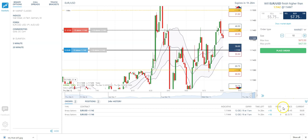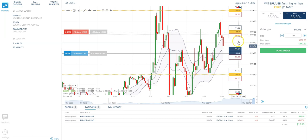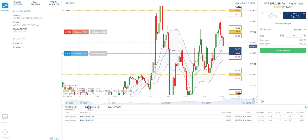On the NADEX side of things, we're looking at the positive side in profit on this particular out of the money trade, and then we have our negative trade, negative $32, negative $22 right here at 11.46. It's just because of the positions that we got in. We didn't really get in at good pricing when it came to the 11.46 trade, but that's okay. We have our two orders in at 11.42. We're looking for 45, so we're at 54 right now. So we got a ways to go on that one. And then on the 46, we're looking for 25.75, and we're at 41 right now.